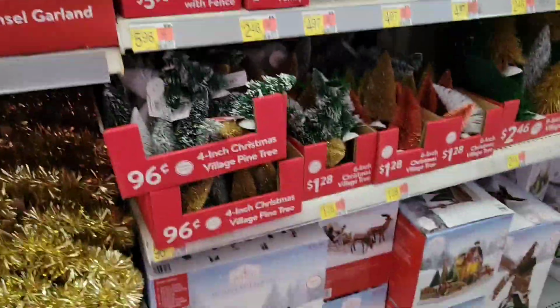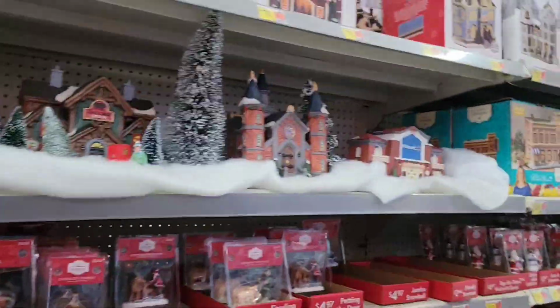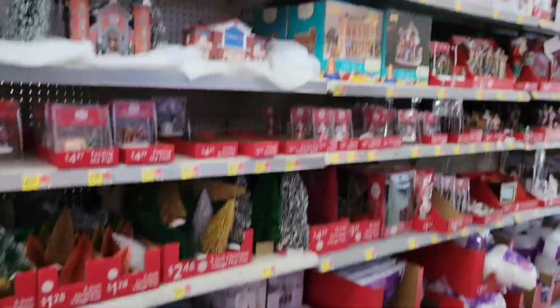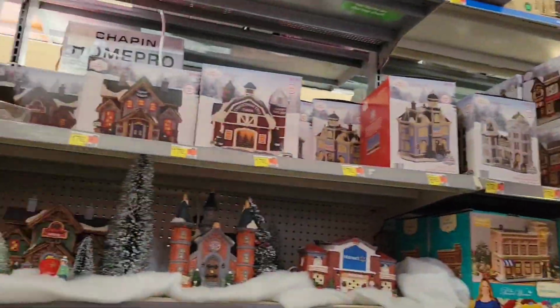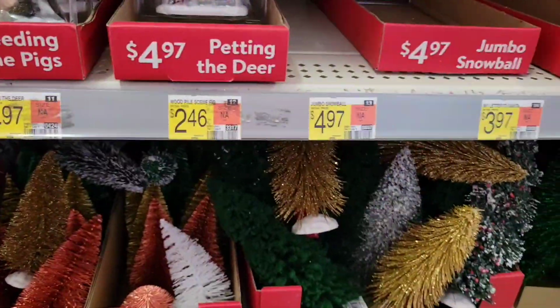These are four inch village pine trees. So if you want to build a little Christmas town or Christmas city, you can get these separately. Just check them out, buy them separately, and they sell for like $2.46 for these, so that's not bad, actually. It's not bad. Pretty cool.